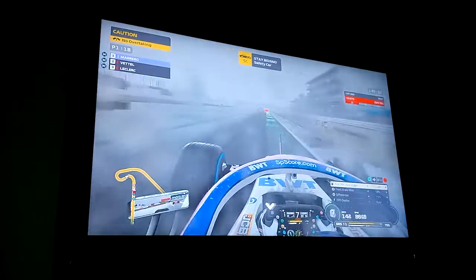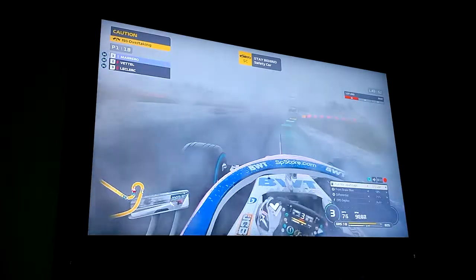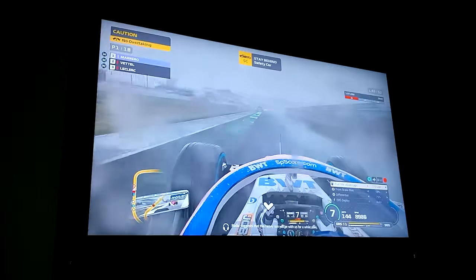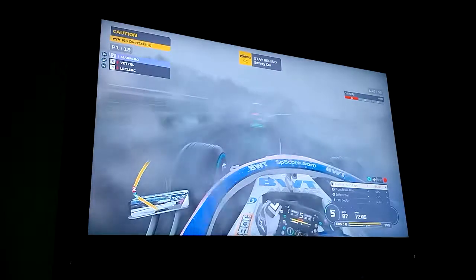Stay behind the safety car. You know, when it rains in Great Britain, it rains. There's no sign of stopping or anything. It could snow like crazy, too. It's just absolutely heavy rain up there. I think it's a good thing the safety car came out, because it's so dangerous out there.